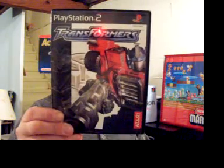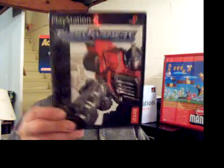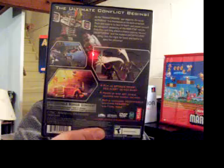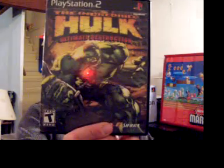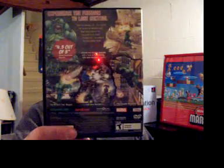And then I got two PlayStation 2 games from the guy. First one is Transformers, which I believe is the Robots in Disguise generation of the Transformers. I've rented this before, but I didn't spend a lot of time with it, so I'll sit down and spend a lot of time and see how I like it. And then a game I absolutely loved when I rented it back in the day, Incredible Hulk Ultimate Destruction. I just love it. It was just fun running around and destroying everything in the game. It was just a really, really fun game.